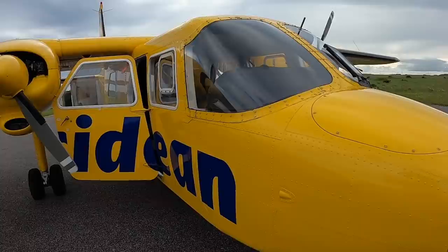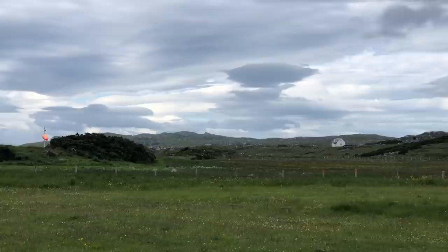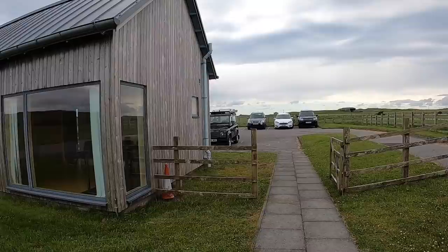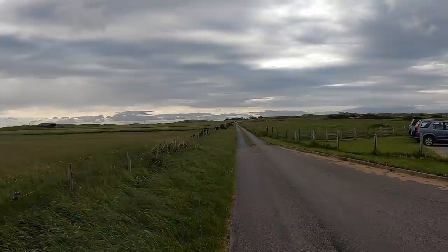So welcome to Coll. It's a bit windy here. We've got about 15 minutes and then it's back on board and back to Oban. Like I say, time was a wee bit limited on Coll today, and it's a lovely island, but I spent most of my time checking out the plane. I did have just about enough time to stretch the legs though, and then it was time for the return flight to Oban on a slightly emptier flight, having dropped off the school pupils.